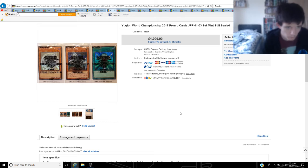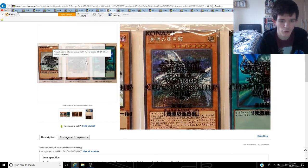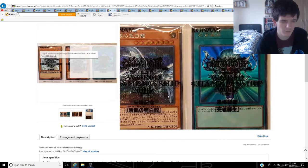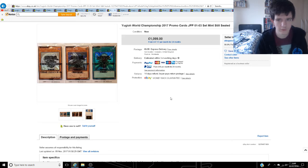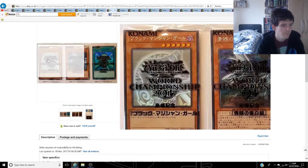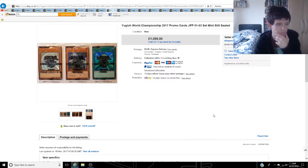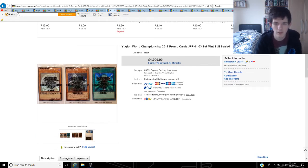The next one was the Yu-Gi-Oh! World Championship 2017 promo cards. Apparently they're mint. These ones here, all Japanese, they're mint. And someone had them from this country as well. They had it up for £1,099. They took an offer. I'm not sure what the offer is, but it must have got £999 at least. Quite a lot for these 3 Japanese cards there, which is very good for them. I'll just double check. Yep, just for promo cards there.